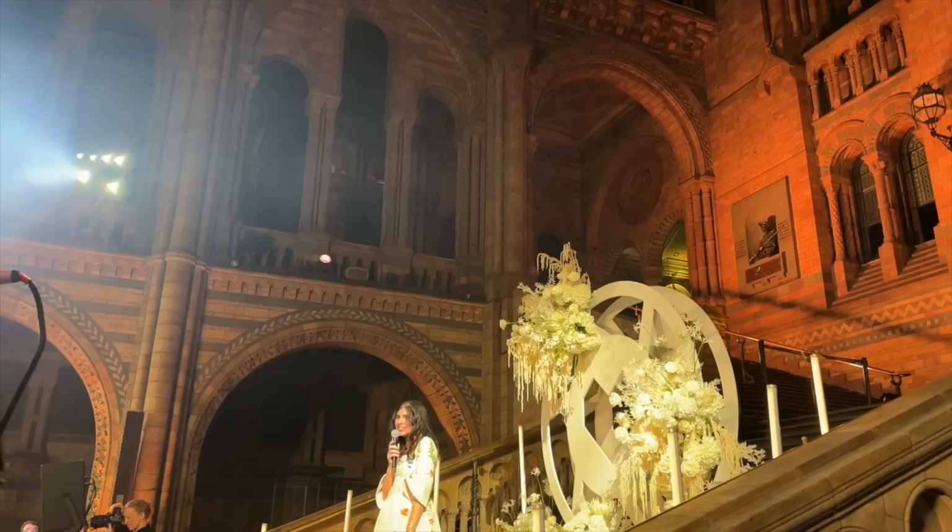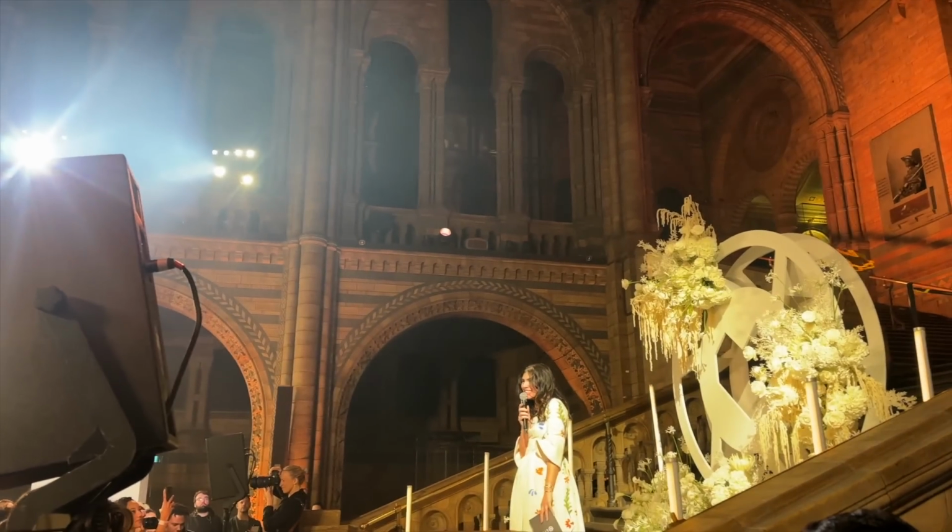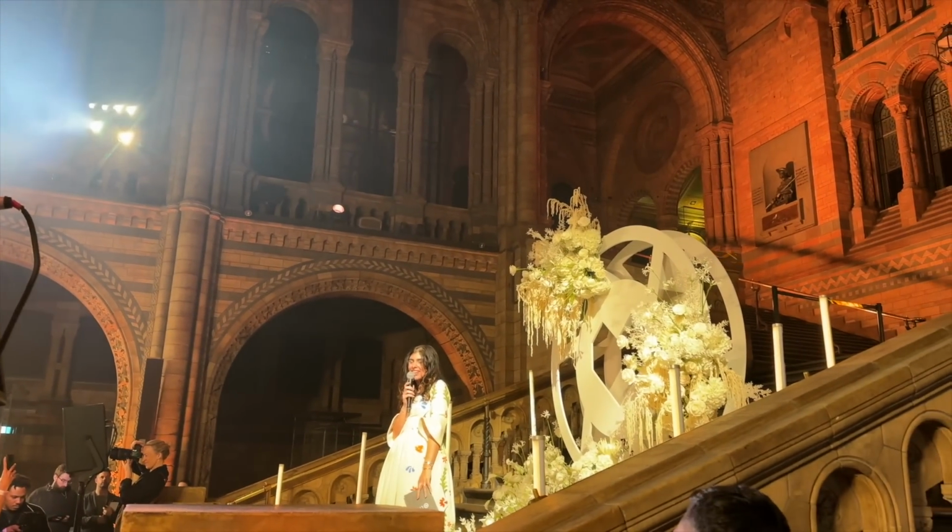But I need to go. This is our amazing brand room, and we would love to give you the opportunity to connect with each of the amazing brands that are here tonight.